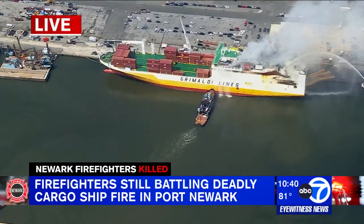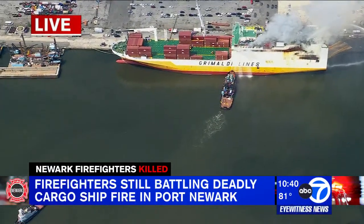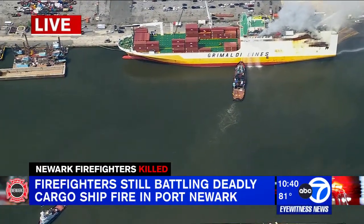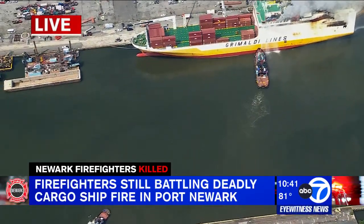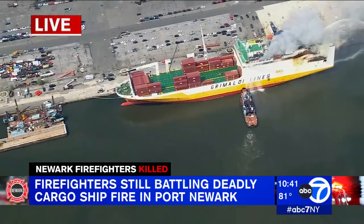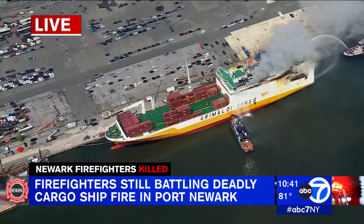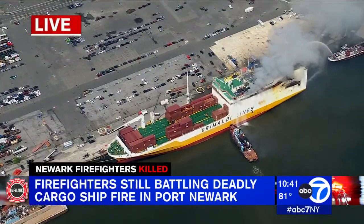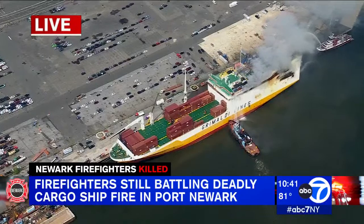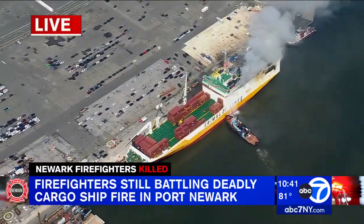The layout changes all the time. Even if they do training with ships that have residential or living quarters, it's quite different from a ship like this carrying shipping containers and cars. And I understand this is Port Authority property, but Newark Fire was in charge of responding to this. Moving forward, what kind of training do you think needs to be done? What kind of conversations need to be had so something like this doesn't happen again?